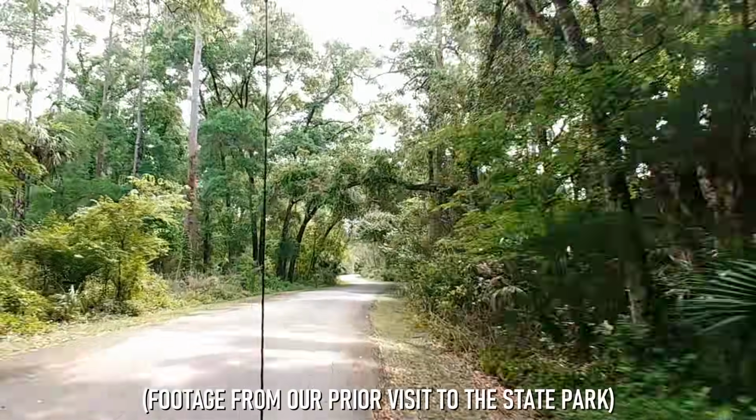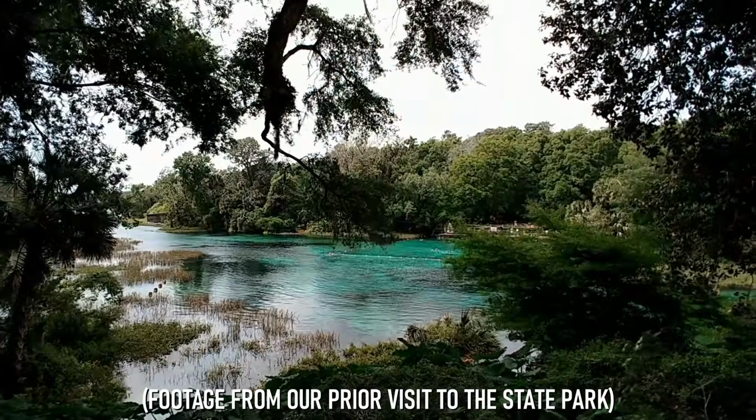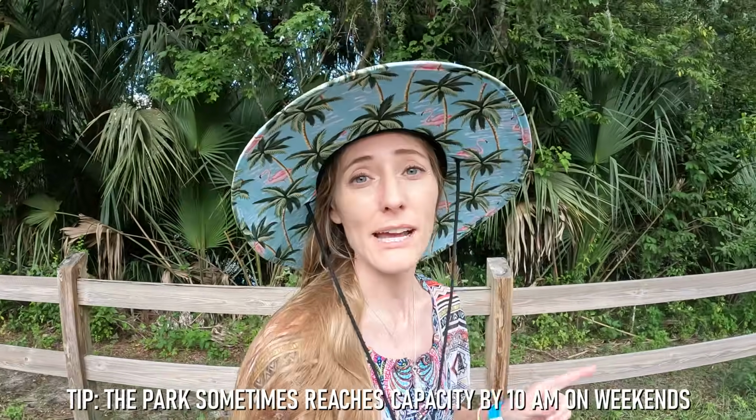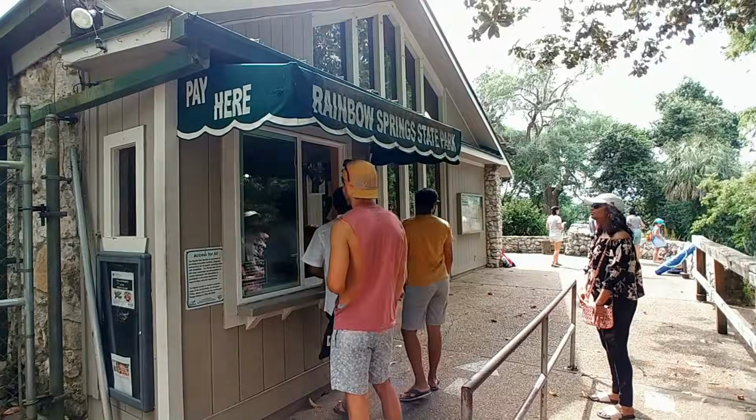We fully intended on going into Rainbow Springs State Park to show you more of the experience accessing it via land. But by the time we got there, it had reached capacity and they weren't letting anybody else into the park. That is something to keep in mind if you are planning a trip, so make sure you get there early before it gets too busy.